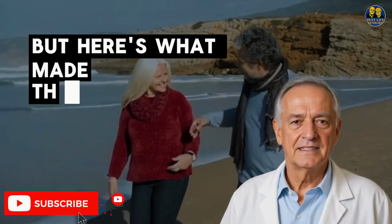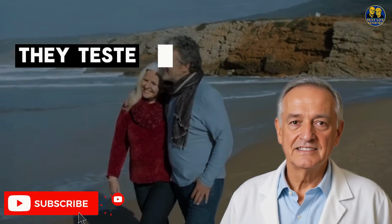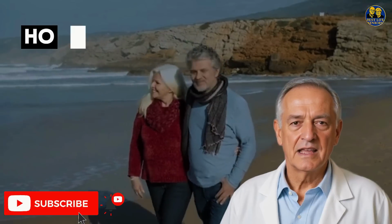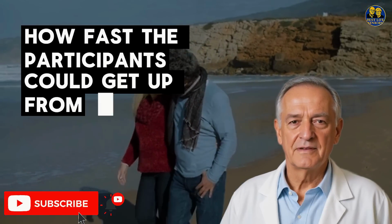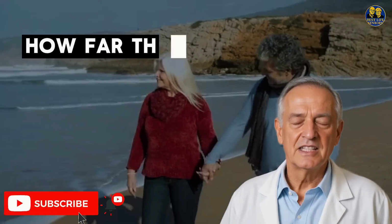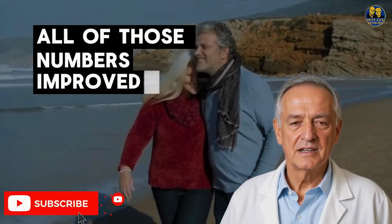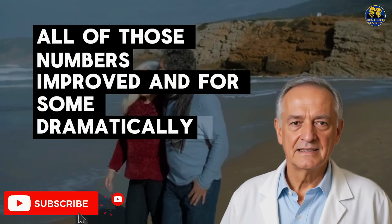But here's what made this study different. They didn't just measure strength. They tested functional ability. How fast the participants could get up from a chair, how steady they were on one leg, how far they could walk in 6 minutes. All of those numbers improved, and for some, dramatically.